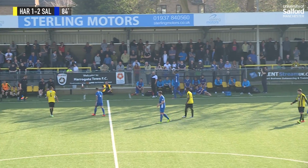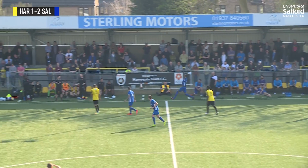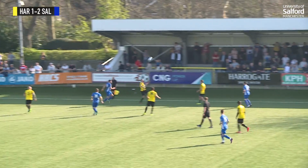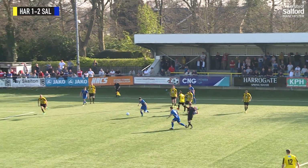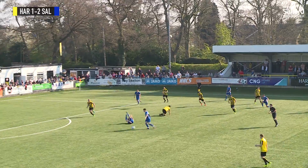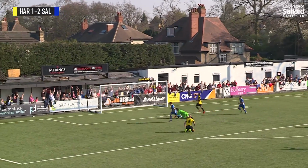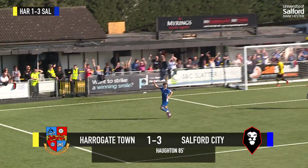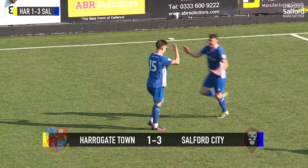6 minutes to go until full time, but Harrogate, you've got to say they've had the upper hand for a good chunk of this second half, the last half an hour I'd say. And they'll certainly have their tails up, but it's going to Poole in the middle, steps it away, comes Horton on the edge of the box, onto his right foot. Horton digs over the keeper. 3-1 to Salford.